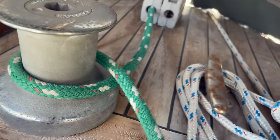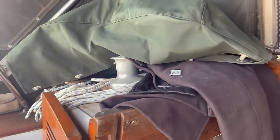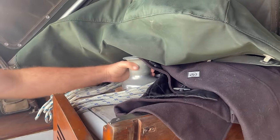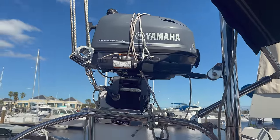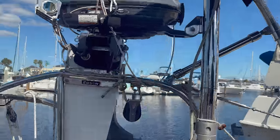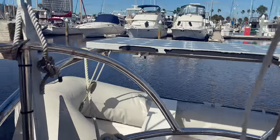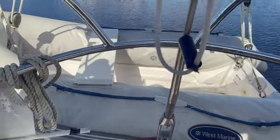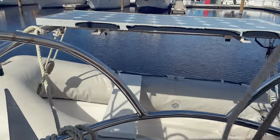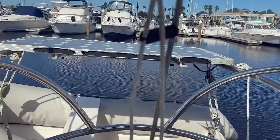These are the old Barlows. That one over there? Same as that. All right. The boat does come with a little outboard. I think it was a 5-horse, I wanna say. And we do have a davit set up here with a West Marine tender, looks like an 8-foot tender, and solar. So there's like three, I thought he said there were three solar panels.